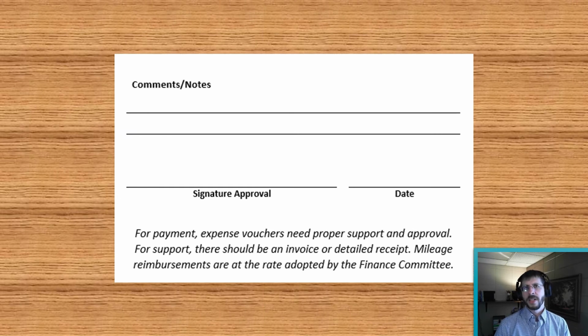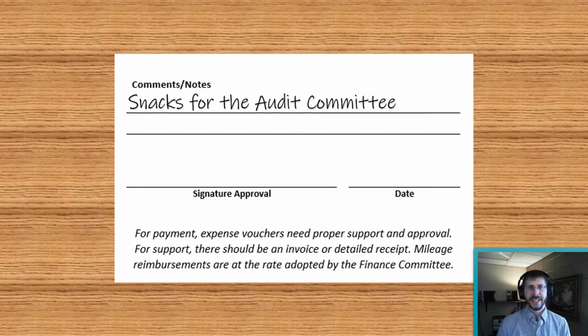I've also included a couple of lines for comments and notes, and I just found that to be helpful through the years. So in this transaction, the business purpose behind Mountain Dew and Reese's Pieces is probably not self-evident. But if I write in here snacks for audit committee, okay, that is a valid business purpose. And again, I was probably too granular before. Instead of listing Reese's Pieces and Mountain Dew separately, I could have just put snacks for audit committee and that would have been fine.